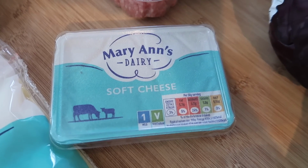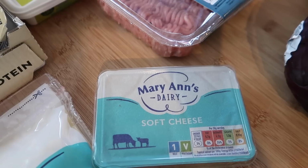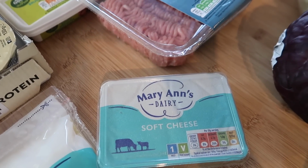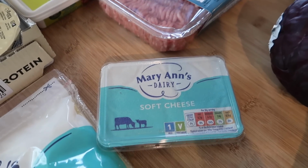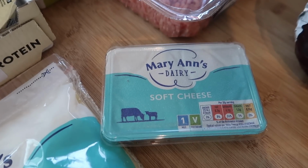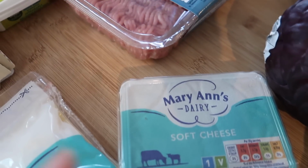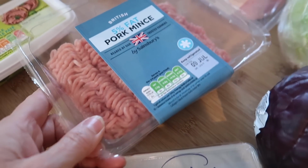I also got some soft cheese to mix in with some passata and the seasoning for the fajita pasta bake. That will be in an upcoming Meals of the Week video. I have done it before where I crush tortillas like Doritos and grate cheese on top as well, and I'll put peppers in that, and onions maybe. And if you're interested, that will be in one of my videos that comes up.